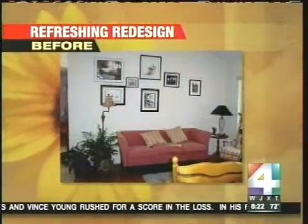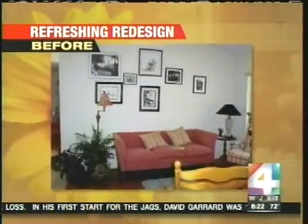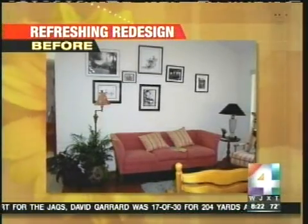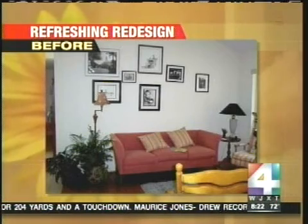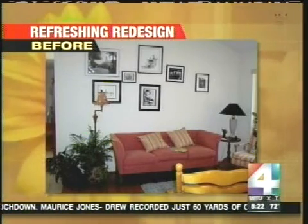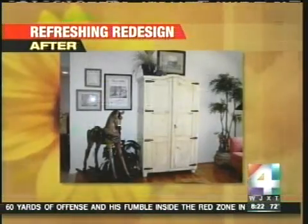We've got a living room. In the before, you'll notice that it looks kind of stark. The walls are just too much white and the red couch sticks out. So what did you suggest the owner do? Well, the couch was too small for this wall, and the pictures were way too far apart and up high. They're all floating. They're floating.